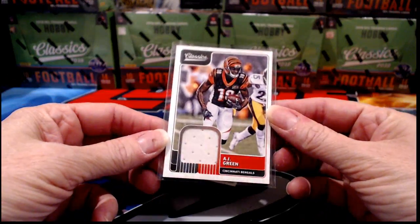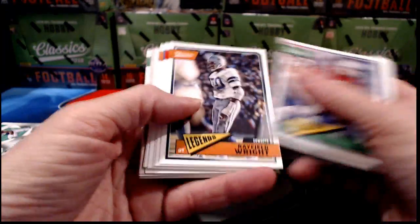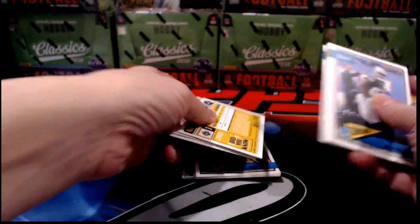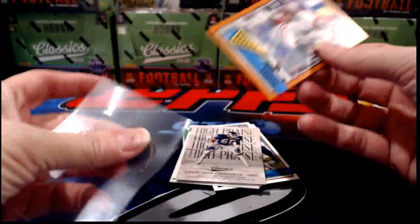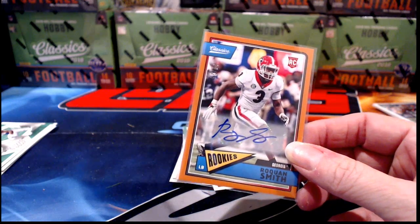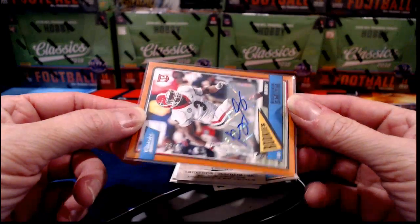A.J. Green for the Bengals is our relic. Oh, you're waiting on Topps Chrome. I can't remember the release date on Topps Chrome. I want to say we got a little bit to go before we hit that. Isn't Series 2 coming up next? I think maybe Series 2 is coming up next for us. Well, obviously, Finest is coming out Wednesday, but I'm talking about the next one that's got a lot of cards in it. Numbered to 25, we have Roquan Smith for the Bears.